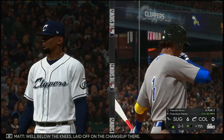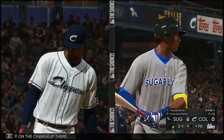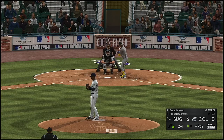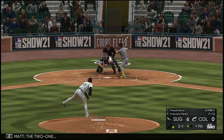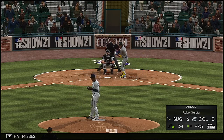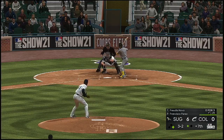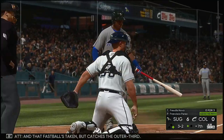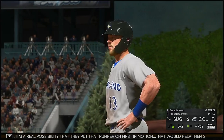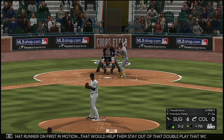Well below the knees, laid off on the changeup there. The 2-1 is a fastball three. That misses. Three balls, one strike. And that fastball's taken, but catches the outer third. I think it's a real possibility that they put that run on first in motion. That would help them stay out of that double play that would end the inning, but that's also kind of risky at the same time.